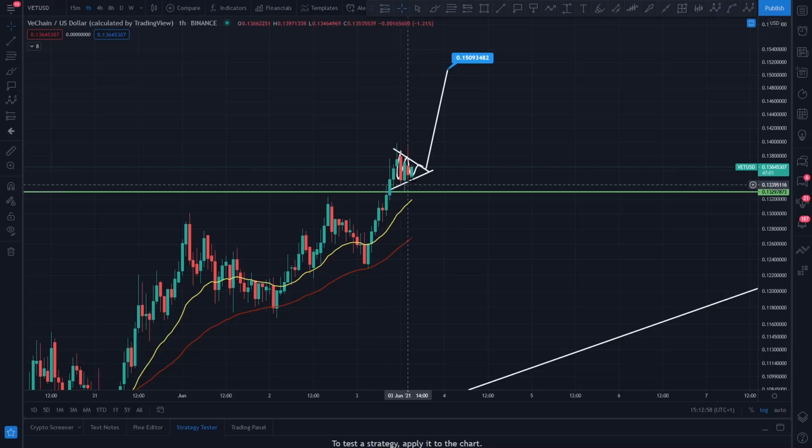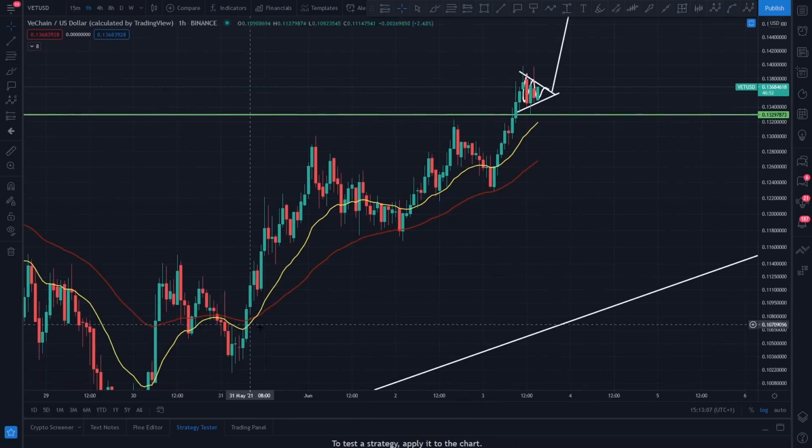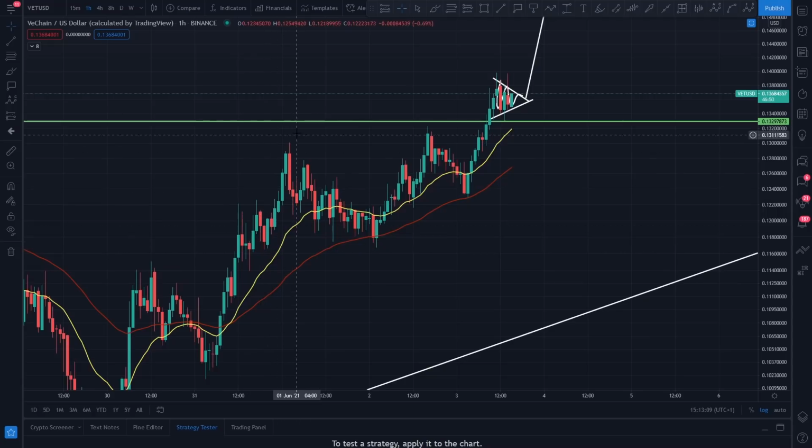So obviously if it does start to break down and loses this as support, then you're looking for a bounce off of 20 to remain in the uptrend right here. But you can see what it's doing since it's formed this bullish cross. This is the hourly time frame. Each time it goes up, it comes back down to the 20. It's bouncing off the 55, up, down, up, down.